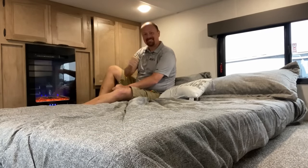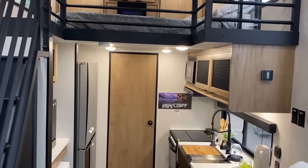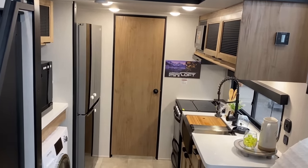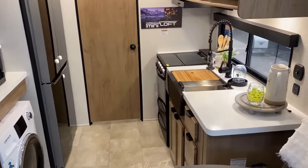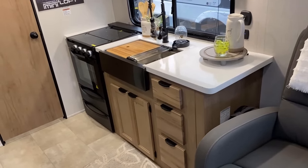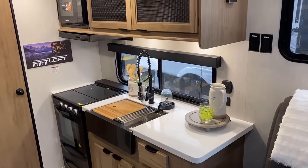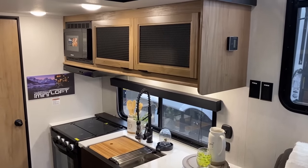Now, moving from that upper loft downstairs here, you've got a downstairs kitchen, utility space, all kinds of things. It kind of begins over here with what looks like a very traditional dinette situation. I do like they have a full oven and everything. We're going to dive into this whole sink function in just a minute.